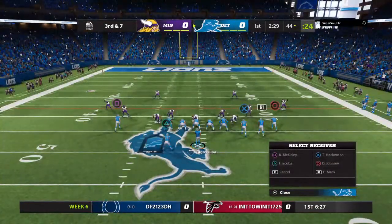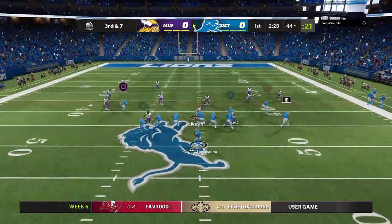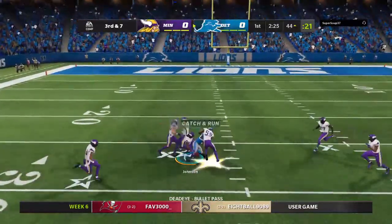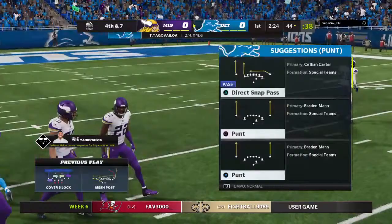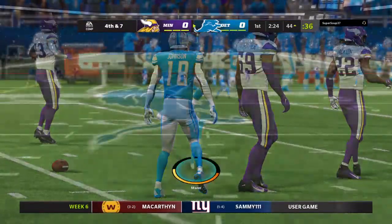8th play of this opening drive coming up. This is 3rd down. Here's Tagovailoa to throw. Yeah, this pass broken up. Excellent coverage there on 3rd down, as that was not an easy one to hold on to.